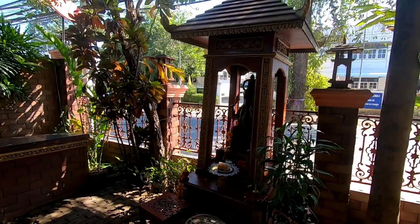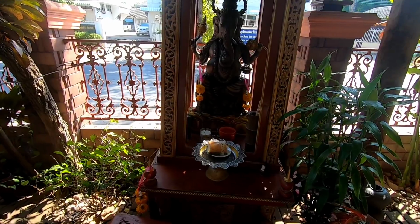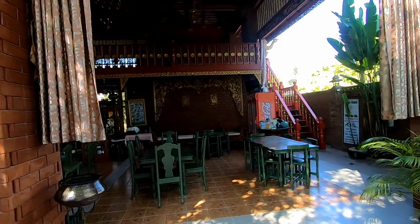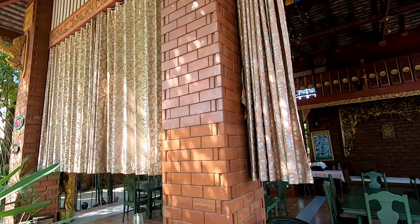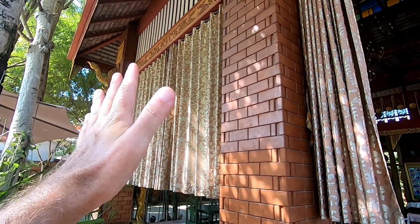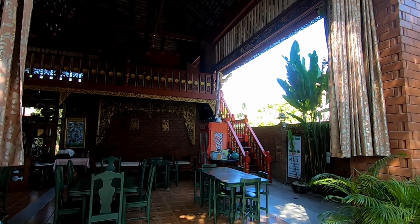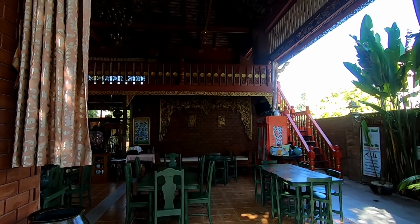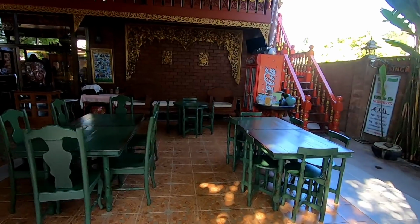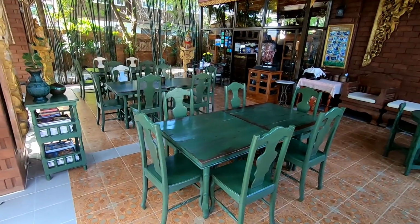And a beautiful little shrine right here of Ganesh, which is interesting. And this is quite interesting too. I talked about the bamboo over there being like a curtain, but they have actual curtains that can partially enclose the dining area. Perhaps if the sun is coming in the morning, or the afternoon at a sharp angle, the curtains can shield the place. And then there's some seating in here as well.